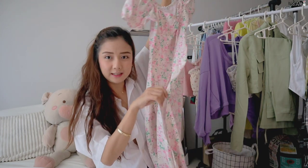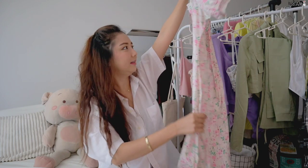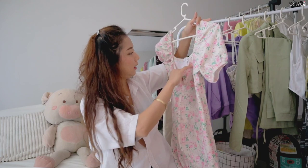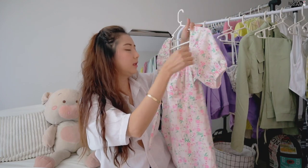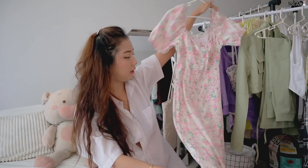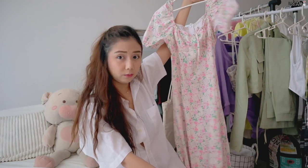It has a slit right here. Yeah. The cloth is kind of thin, but it's okay din naman. Because here in the Philippines, it's really humid and hot. So this is perfect for the weather.